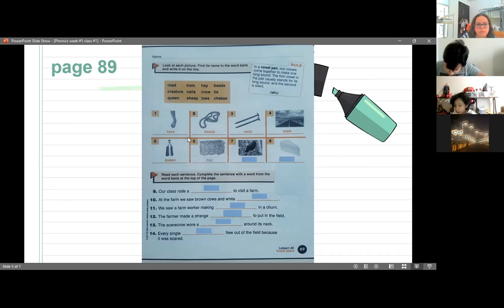Hey, excellent. Number seven, what is that animal? Crow. You have here the vocabulary. Let's use the vocabulary. It's a crow, that's right. Crow. And number eight. Yes. Cheese. That's right, it's a cheese. Excellent. So let's label this picture, right? The name for each of these pictures.